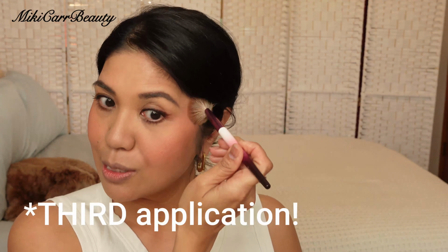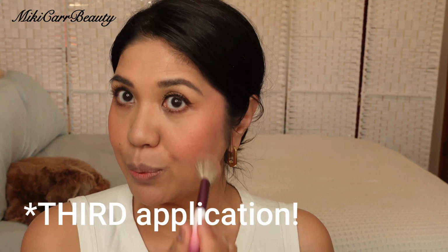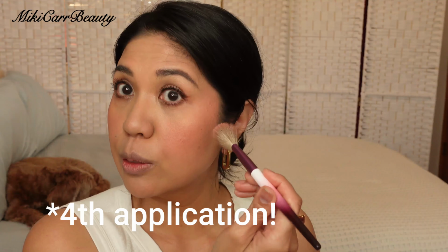Okay, so this is the second application. I want you to see if it can be built up. So it's definitely showing up on me. Medium tan, light. I don't know how to describe it, but I know there are people who are more tan than me. I'm a little bit tan, but on the lighter side. So I'm going into the pink again. This will be the third application.